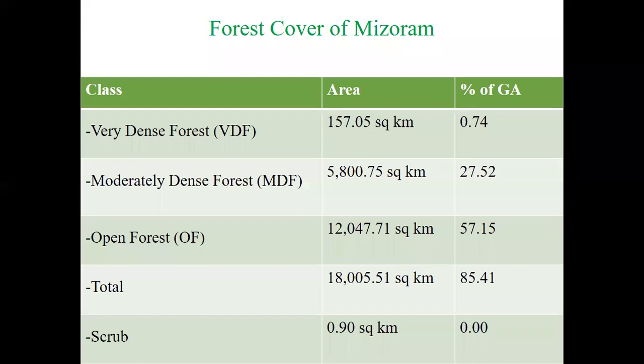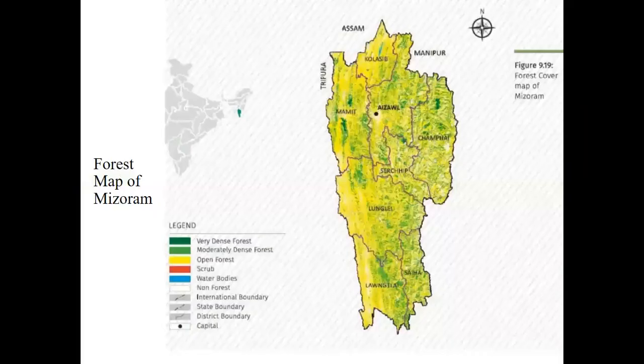Mizoram has 157 square kilometers of very dense forest, that is 0.74%, and 5,800 square kilometers of moderately dense forest, that is 27%, and 12,047 square kilometers of open forest, that is 57%. This is the map of forest.